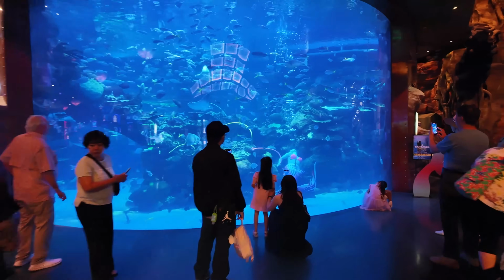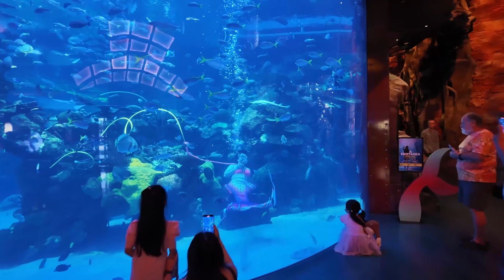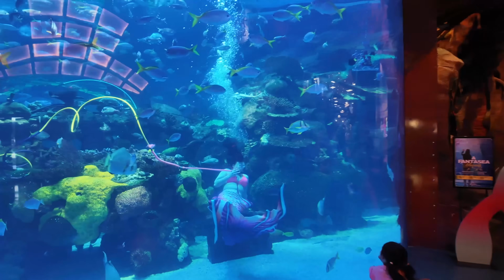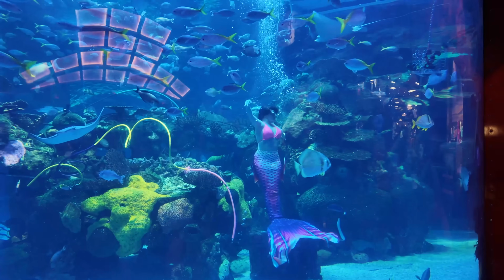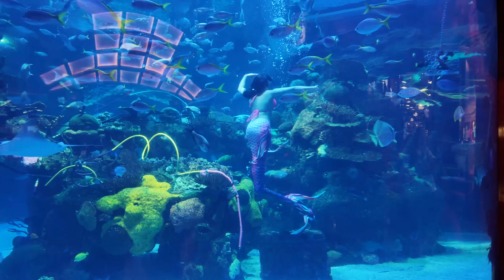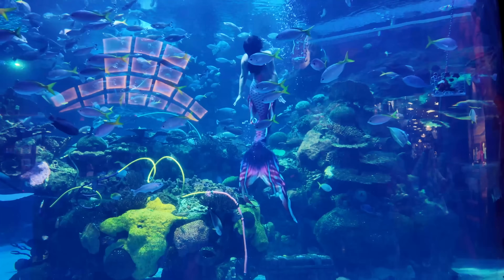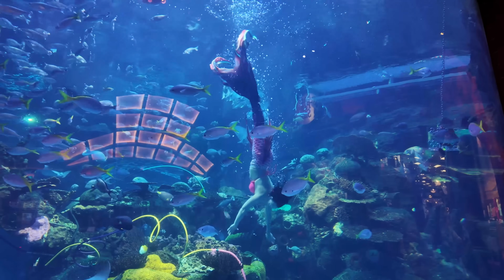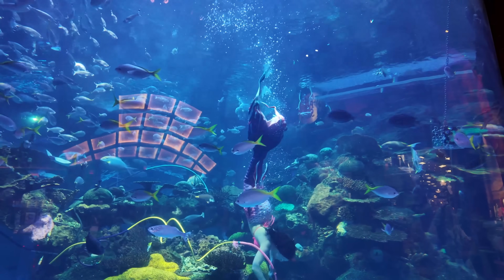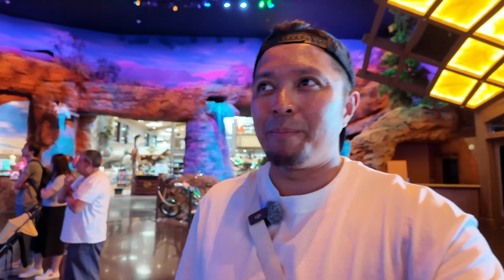Look at that. So we do have mermaids showing up. Look at that. I wasn't even looking at the timing of that. Perfect to have the mermaid show going on. And we are right by the Bass Pro Shops, the Mermaid Restaurant and Lounge.